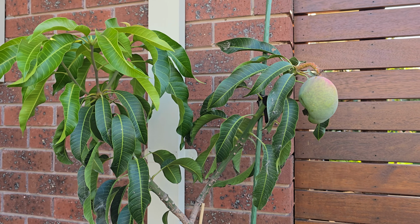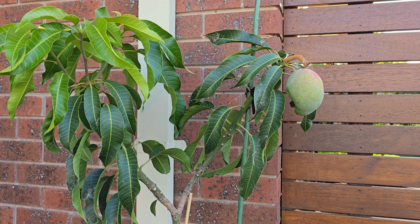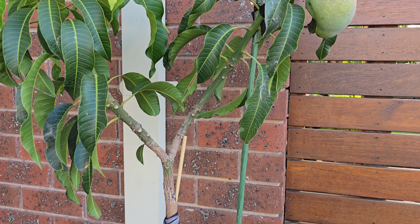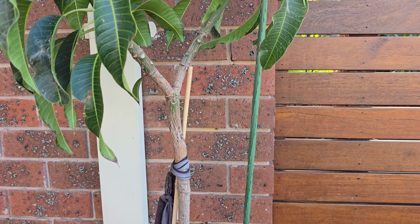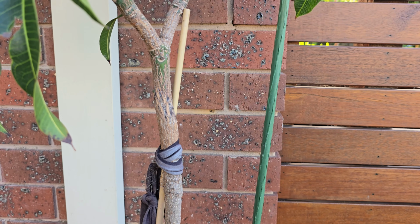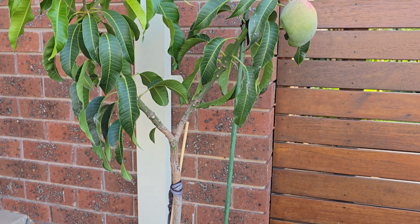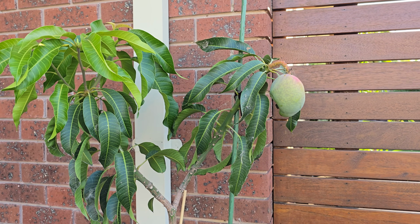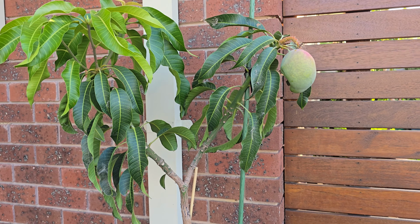Alright, so while I'm at the front, I'll just do a quick correction on my Glen Mango, which I thought was a seedling Glen Mango, but it's actually grafted. But Ross Creek did such a great job on the graft, it's almost impossible to see it. I bought a lot of trees around that time, so I got confused. I couldn't find the receipt or any info on it, so I just presumed it was a seedling because I couldn't find the graft.